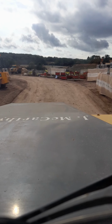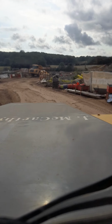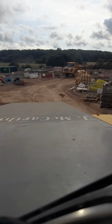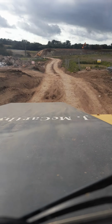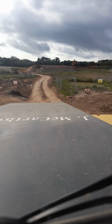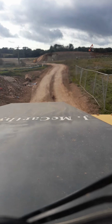Here's my mate who's waiting for me because this is our designated passing point. This is Dumper, and he's in a much more modern machine than me. He's in the Volvo A30G, and it's beautiful. Fair play. He looks after it, he polishes it. He's got leopard skin seat cover, and it's his baby.